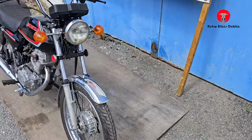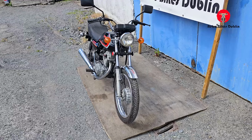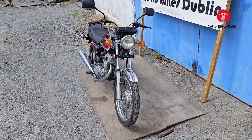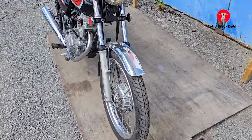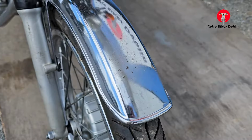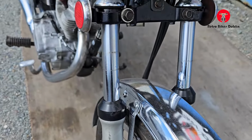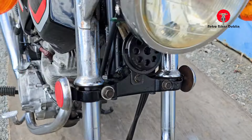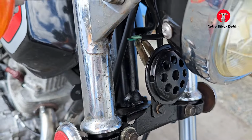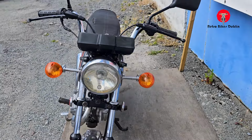So overall, we've done our full run through. It kicks first time, it runs really nicely, and it's on to the next person to do what they want with it. Front tire here is in really nice condition. Front mudguard here, little signs of pitting and aging in it. Again, 1986 bike. Front forks here, again, little signs of aging throughout. Front headlamp is good. Again, probably needs a good detail.